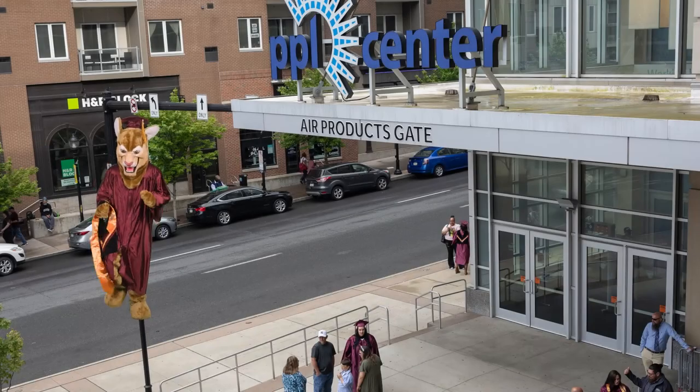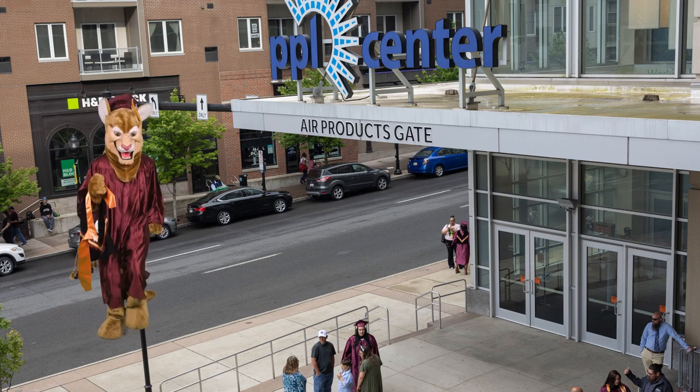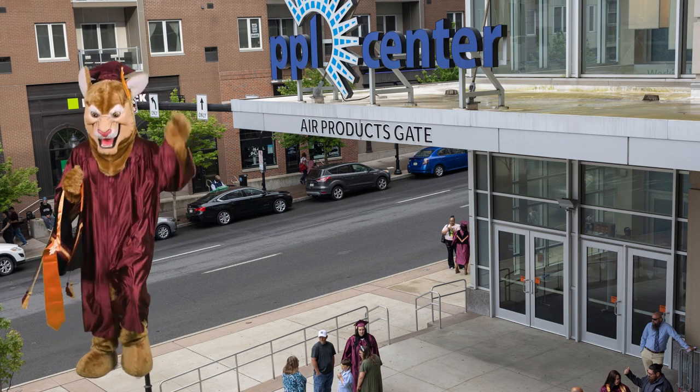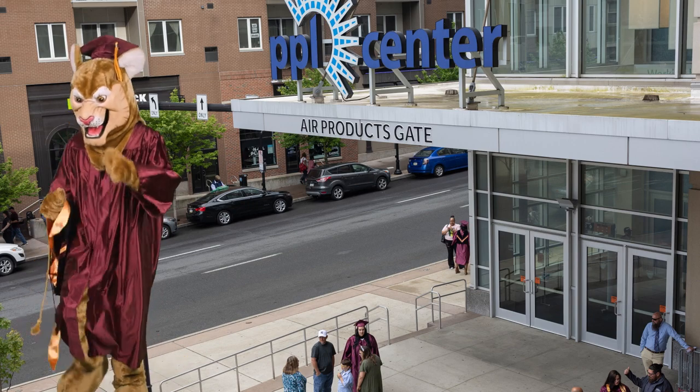The commencement ceremony will be held at the PPL Center in downtown Allentown. Graduates need to enter through the Air Products Gate, located at 7th and Linden. Please make sure you arrive in time. Check your email from the office of the registrar for details.